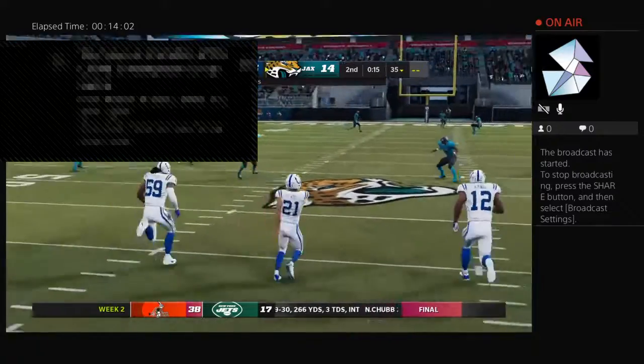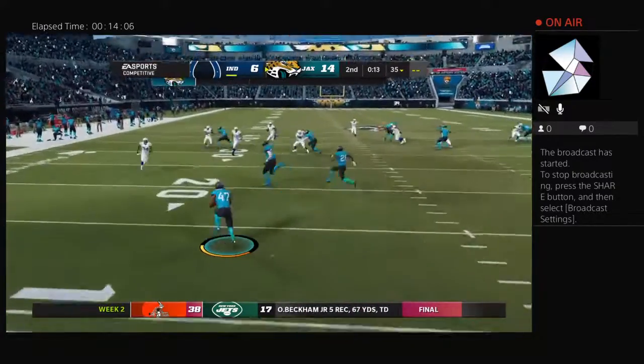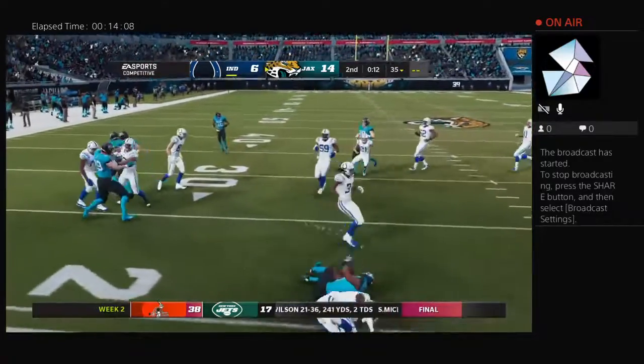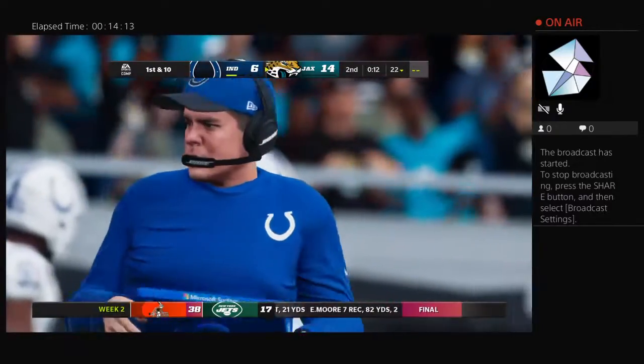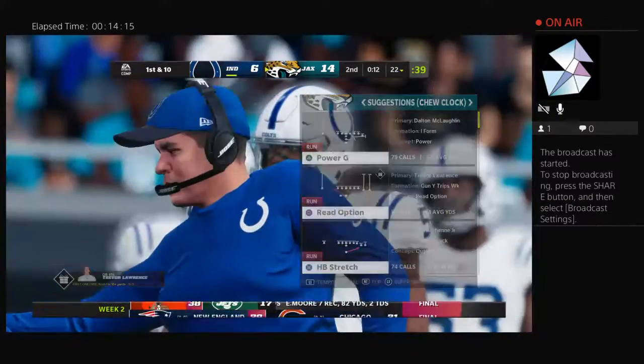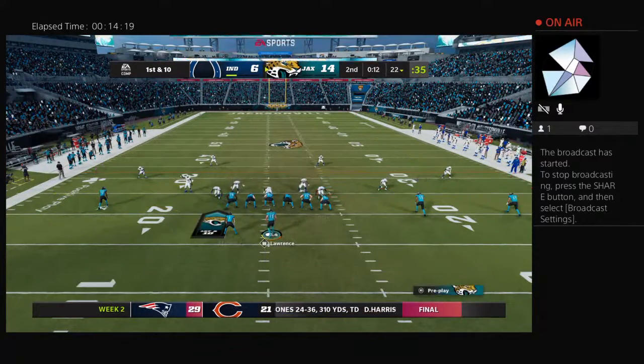Yeah, what a sequence there, and a nice one for them. They force the interception, put together a little drive, and then come away with 3 points. And beyond the 20, but not by much. In fact, just a yard pass there to the 21. The Jacksonville offense set to begin their next drive.